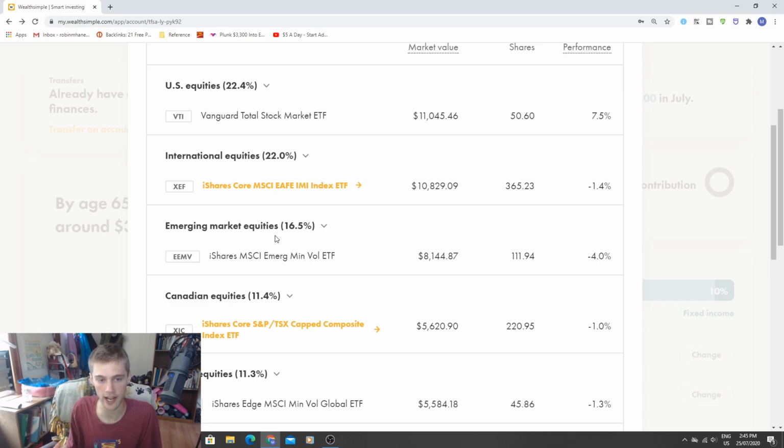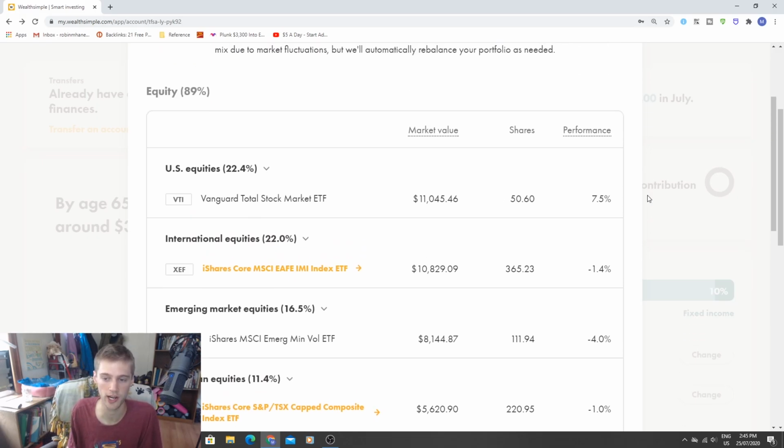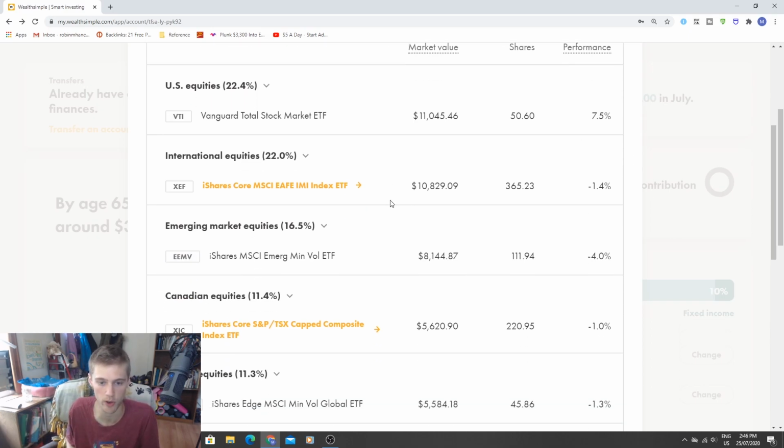So, in the meantime, while your international ETFs or your Canadian ETFs, whatever it is, might have low performance for some years, your US stocks will balance it out. And then when the US stocks have some low performance years, your international stocks will help bring things up. That's the overall idea of having this type of fund with Wealthsimple Trade. And I think it's a very smart way of doing it.